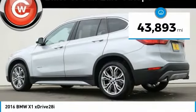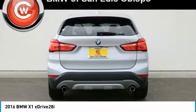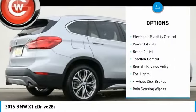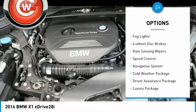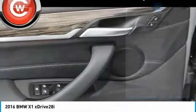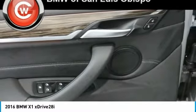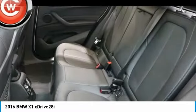This vehicle has less than 45,000 miles. Here are some of this vehicle's great options: panoramic moonroof, electronic stability control, power liftgate, brake assist, traction control, remote keyless entry, fog lights, four-wheel disc brakes, rain sensing wipers, speed control. Come take a test drive today.